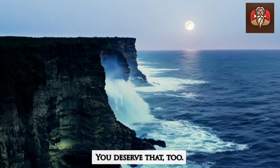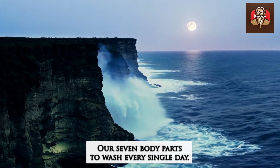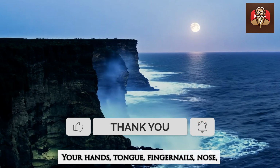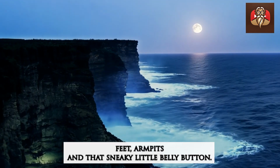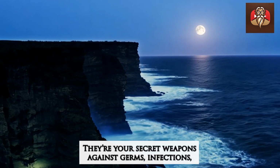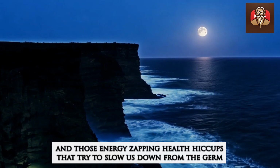You deserve that too. Well, friends, there you have it. Our 7 body parts to wash every single day to live a longer, healthier life. Your hands, tongue, fingernails, nose, feet, armpits, and that sneaky little belly button. These aren't just random spots. They're your secret weapons against germs, infections, and those energy-zapping health hiccups that try to slow us down.